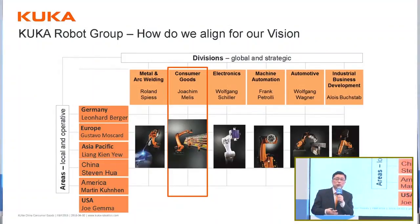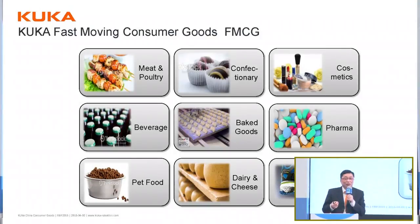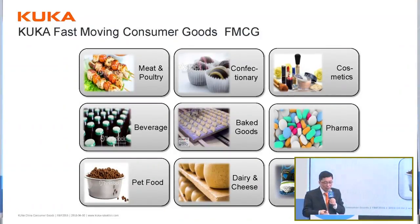At KUKA, we have a matrix pattern of management. On the vertical line, we have different lines of business, and on the horizontal line, we have geographical distribution as well. Fast-moving consumer goods: how do we view FMCG? We think meat, drinks, baked goods, and even farming are all part of FMCG. But in China, we mainly deal with meat and poultry, beverages including beers and alcohols, as well as baked goods. These three are our focus areas that have extensively used our solutions in China.